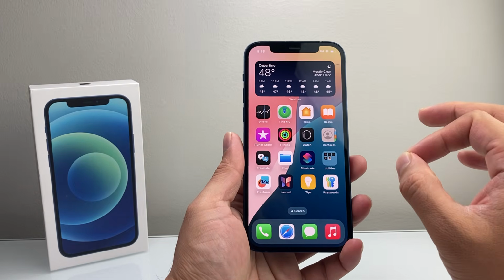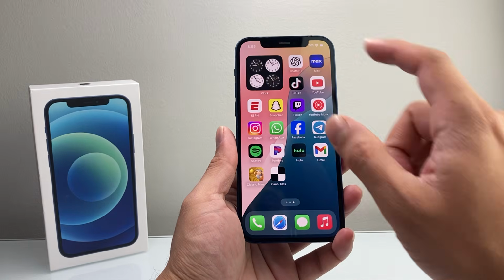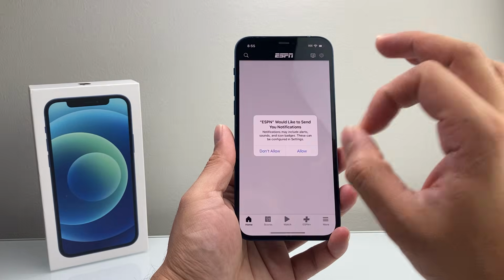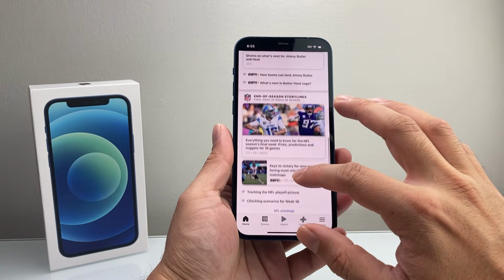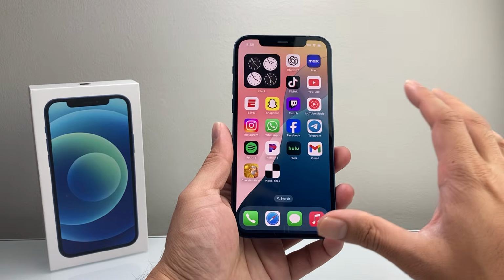Now, the other aspect we're probably going to talk about, and the biggest point, is the software of this phone here. As you can see here, I have most of the popular apps running. If I open them up, they're going to open up. Sometimes it will take a moment or so, but once it's up and running, you won't have much of an issue because, of course, most of the apps are supported.